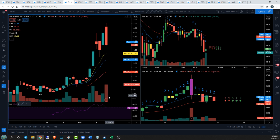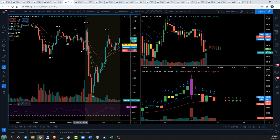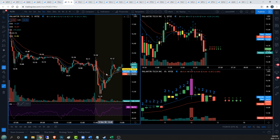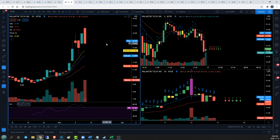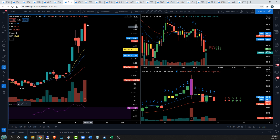PLTR. Okay, here's a little bit of a different one for us. Earnings are today. Let's see if they're already underway. I suspect that is probably it. So what we're going to do is go and look at the daily time frame. Without having spent much time looking at after hours, we can see big volume, big bear volume to the downside.